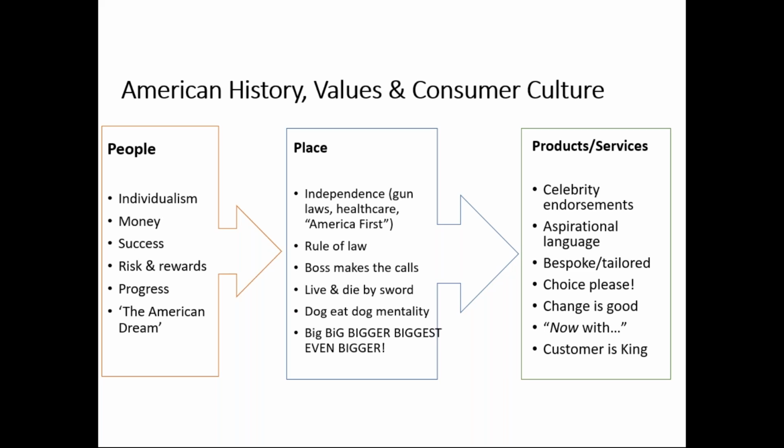Again, related to this idea of independence, people in positions of power are expected to make calls, make the big decisions, and if they go wrong, they're expected to die by the sword, sort of thing. It's that whole idea of individual responsibility, and you're the one that ultimately has to pay the price, not others around you or your team, etc. And also the dog eat dog mentality that links back to this idea of looking after number one.